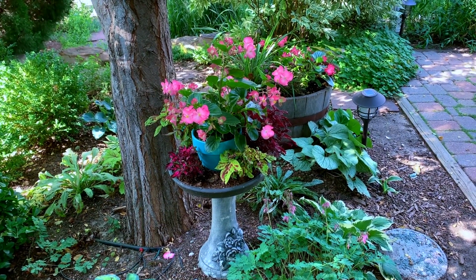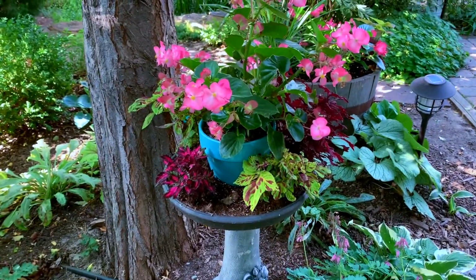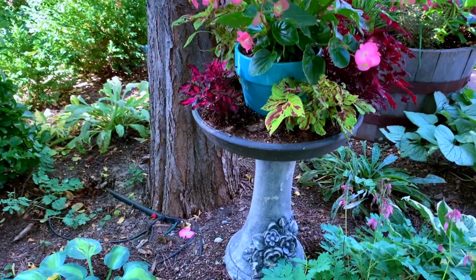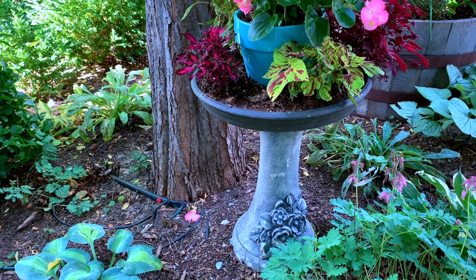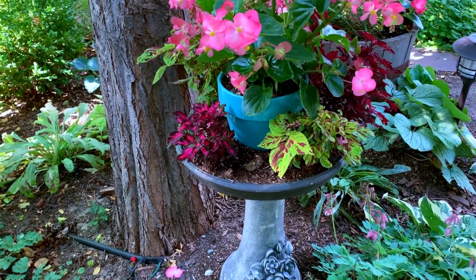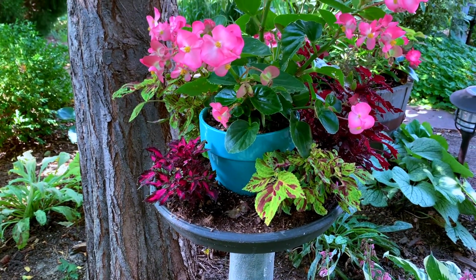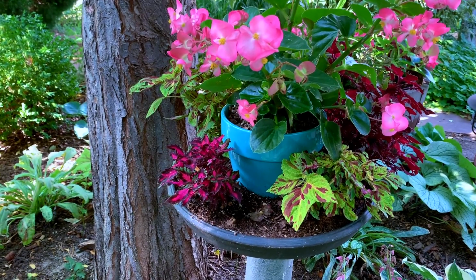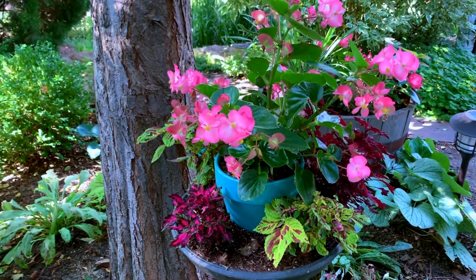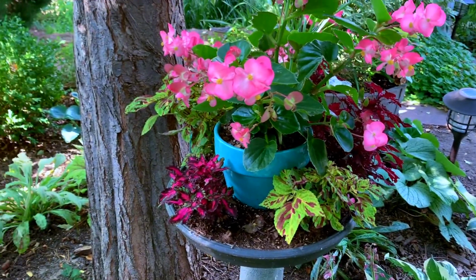Walking over to this area here underneath my snow crab apple, you can see this really cute container that I did, and I used an old bird bath where the bowl of the bird bath had cracked. I bought a plastic underdish here that's brown colored, and I drilled holes in the bottom so that I had drainage. And then I added this turquoise pot from Home Depot to raise up my dragon wing begonia here. And I planted coleus all around.